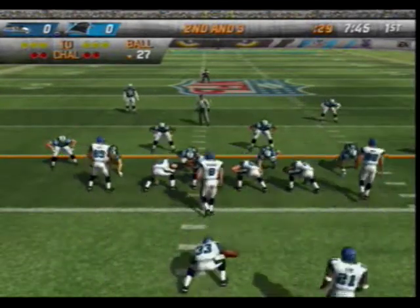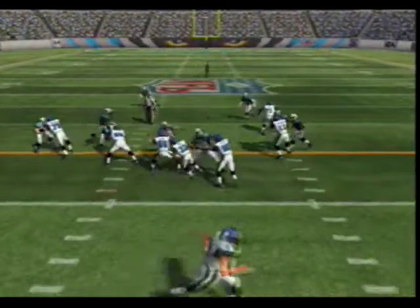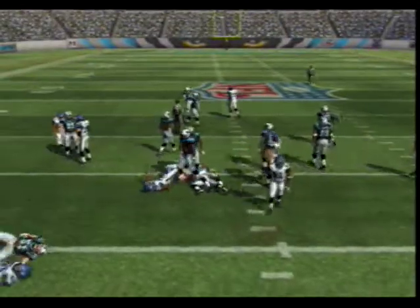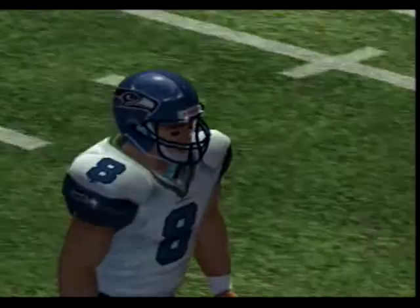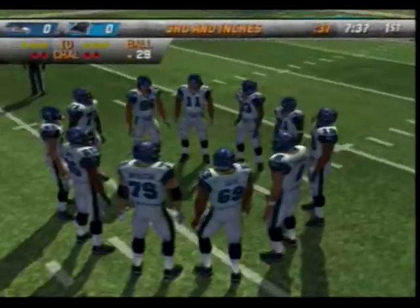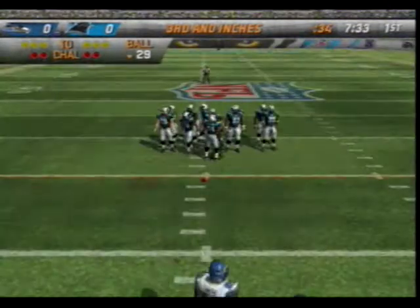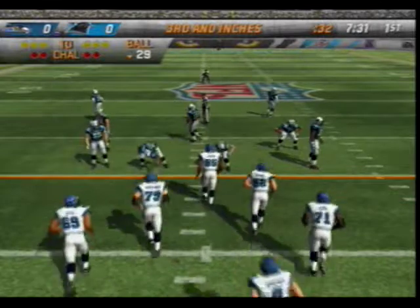Tucks it away. So Fawaga is there on the stop at the 29-yard line. The defensive tackle surged through the line to bring the runner down. Ball on their own 29. Ball on the 29-yard line.